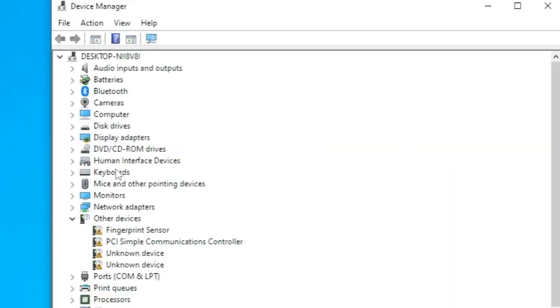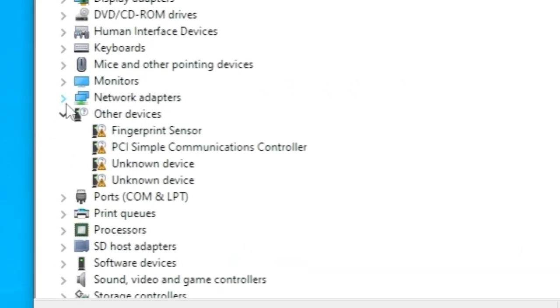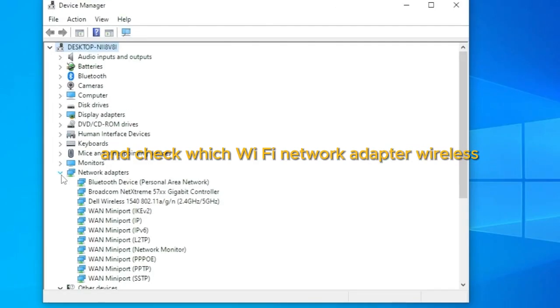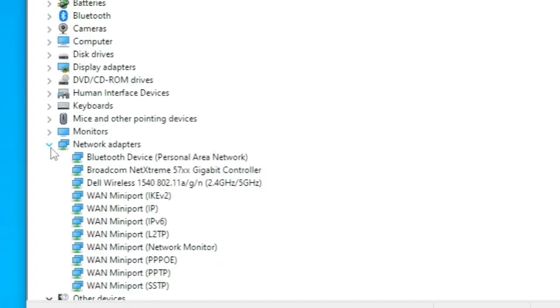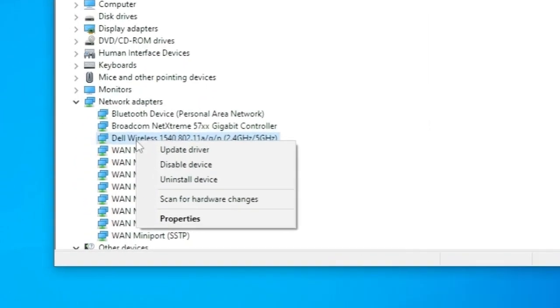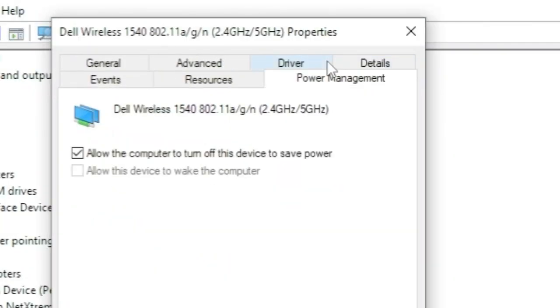Here in Device Manager, here's what you're going to do. Look for your network adapter, click on the little arrow on the corner, and it will show you the drivers here. Check which is your Wi-Fi network adapter, the wireless one. Mine is this one here, called Dell Wireless. It will always be a longer name, probably with the word wireless in it as well. Right-click on it, go to Properties, and then click on Power Management.